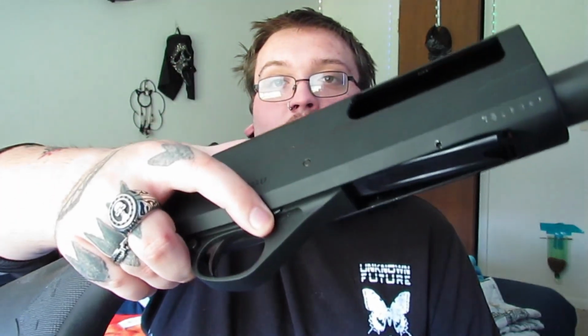So that comes off. Literally all you do is just press this right here and you just pull on the pump and you're left with this. You take this off, wiggle it out of there, and that comes off. You can clean that, clean this. It's super easy to take apart and put together. Clean it however you want. So now I have this disassembled.